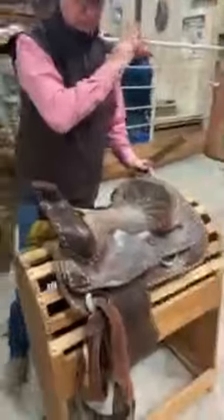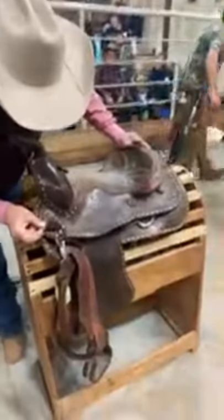Now, S6 is gonna be an action saddle. Got the good old buck stitch on it, got a good liner in it, it's got the little old stirrups on it, and it's cute as a button. How's the video now? More blurry, better?